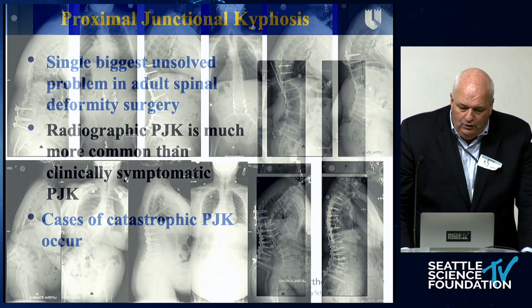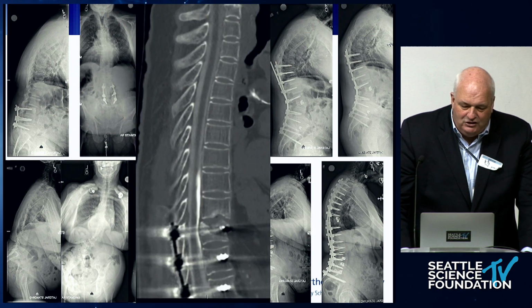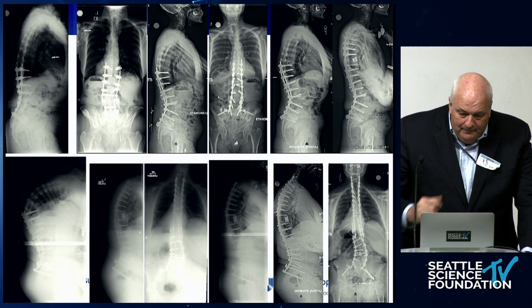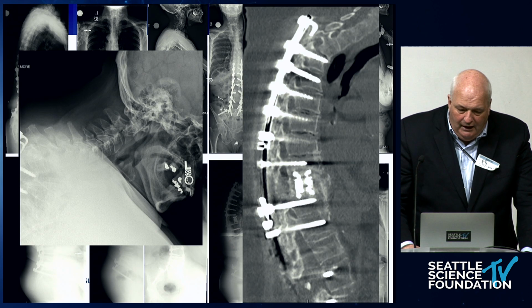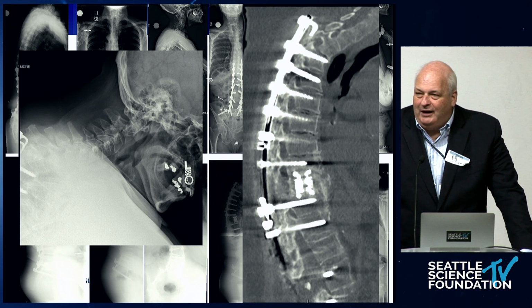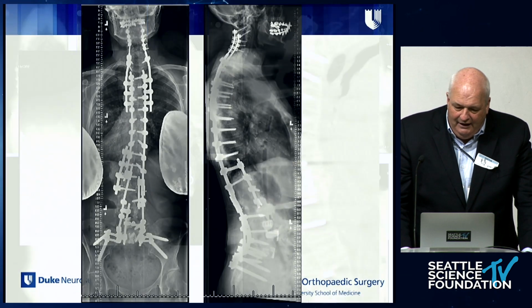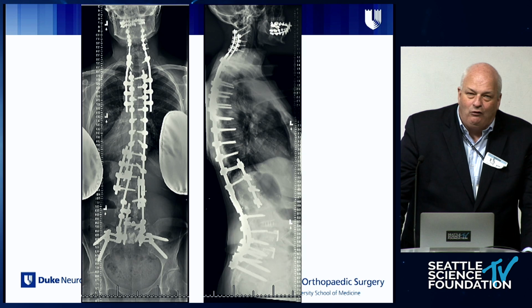And just to show you, these are all cases of mine, okay? Maybe the reason why I do this is because I've had so many of them. As you can see here, I've tried hooks, I've tried cement augmentation, I've tried this and that, and as I said, I think each of us probably has at least one patient somewhere in our repertoire that ends up looking like this.